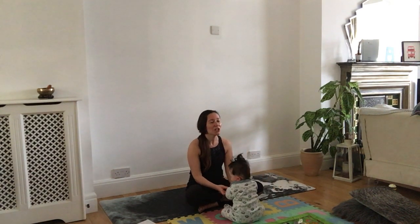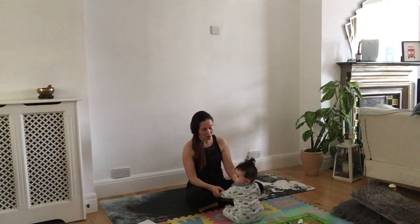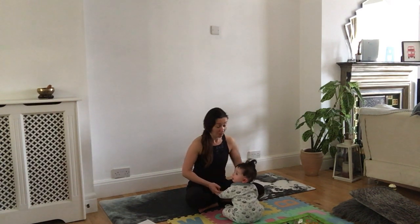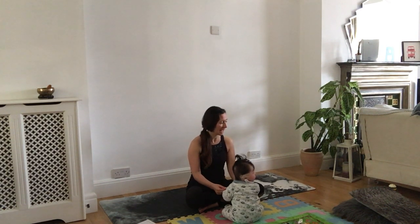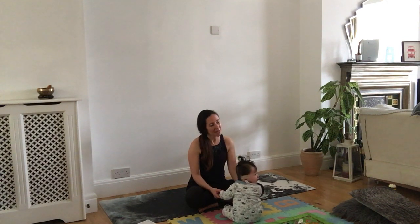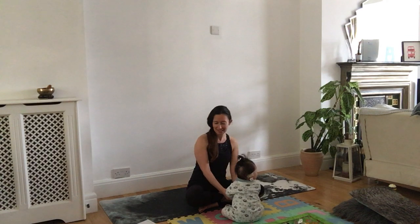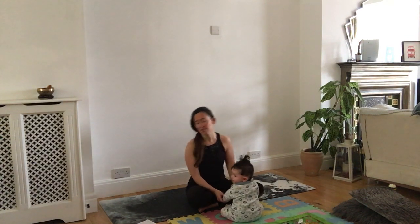You don't need anything special for today's class. Always have some cushions to hand. So for example, Theo's sitting up here now, but if I let go and he flops down, I just want some cushions behind him so he doesn't hit his head. Toys always, just to keep them entertained, if you need a little rattle or something like that. So we're going to start sitting, doing our 10 breaths.